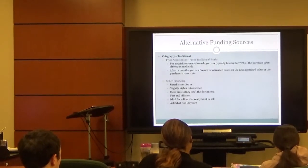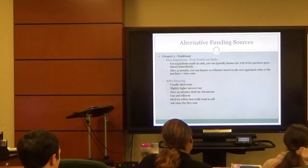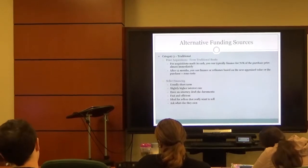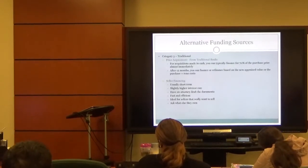And then we talked about seller financing. A couple keys with seller financing, and then we're done. Usually it's short term. They typically don't want to do more than a year, 18 months, 2 years. Slightly higher interest rate. The one I did was at 6%. It doesn't have to be a higher interest rate.